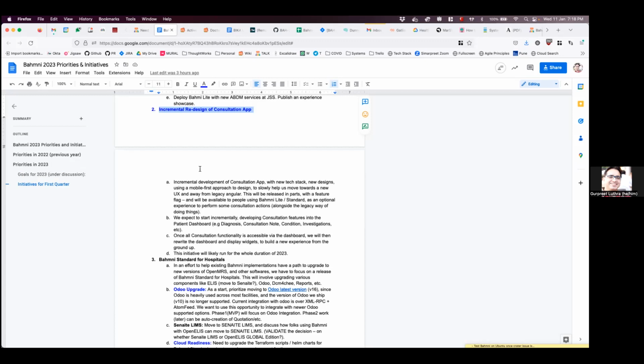So that's step by step. Both things start happening. One is that you start seeing new UX experiences kicking in that will make the consultation experience for a clinician easier. And in parallel, the new tech stack will start getting used, so that runs alongside the existing product, and slowly people will get a chance to migrate over to the newer experience. There will be feature toggles that will allow you to control the rollout of the feature. But basically, the idea is that over the course of this year, we want to replace the existing consultation app with this new app, and then provide a transition path for existing adopters to this new user experience.